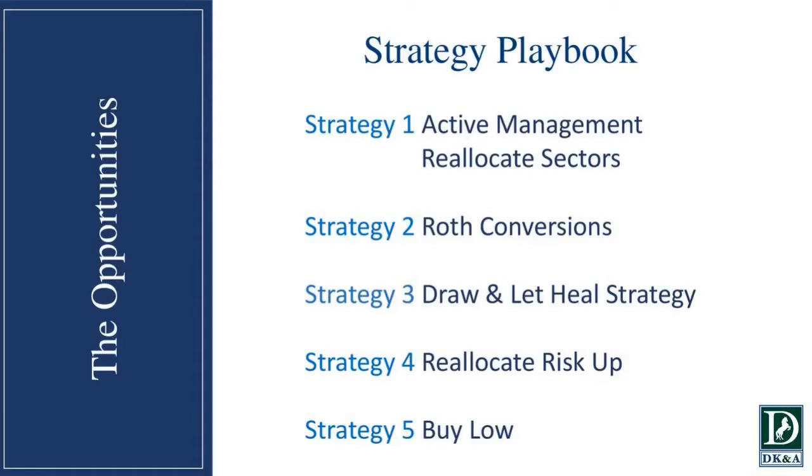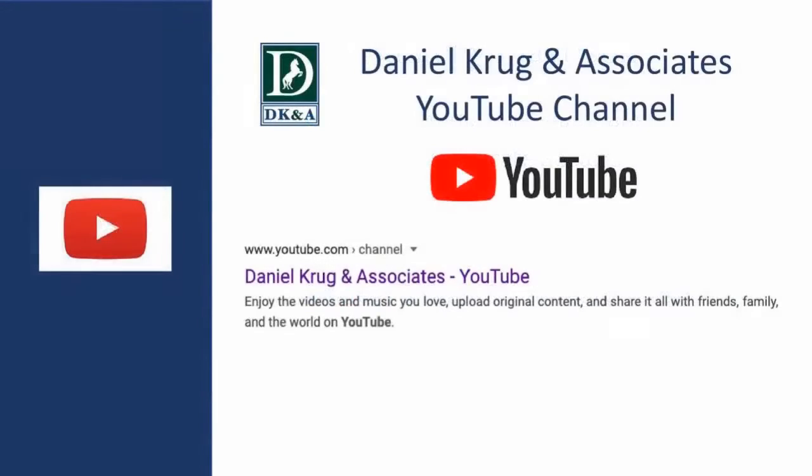The 3 that we have not implemented yet, but they are in place at this point, is strategy number 2, Roth conversions, strategy number 4, reallocating risk up, and strategy 5, buy low. As we move forward, we will be implementing those once the market makes the correction.